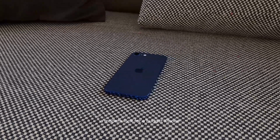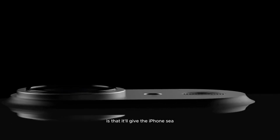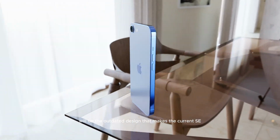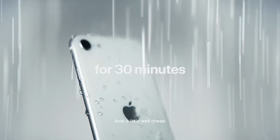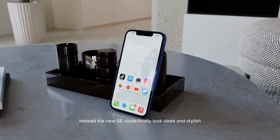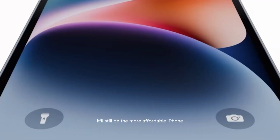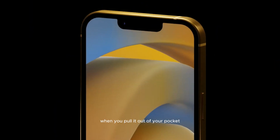A modern look for a budget iPhone. The biggest upside to the new design is that it'll give the iPhone SE a much-needed modern makeover. Gone will be the outdated design that makes the current SE look a little, well, cheap. Instead, the new SE could finally look sleek and stylish, just like the rest of Apple's lineup. It'll still be the more affordable iPhone, but at least it won't feel like you're stuck in the past when you pull it out of your pocket.